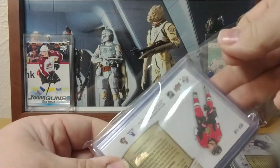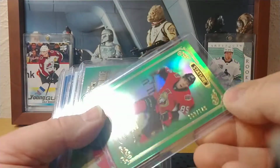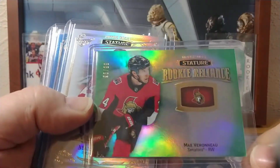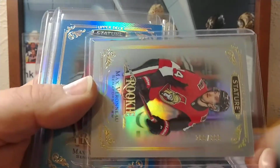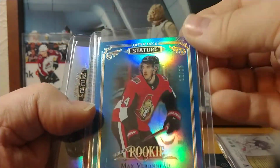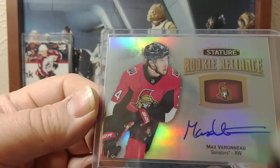So the next one for the Senators. Got a Vitaly Abramov green. 108 of 149. A nice Nat Max Verano, Rookie Reliance. 93 of 99, green. A Max Verano, 268 of 399, Stature Rookie. A blue Stature Rookie of Max Verano, 12 of 25. And then finally, a Max Verano autograph, Rookie Reliance, not numbered.